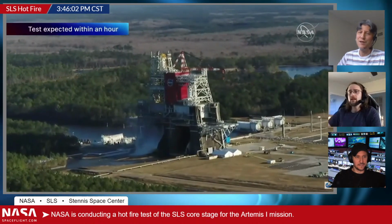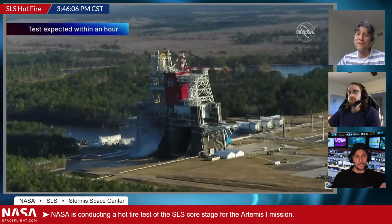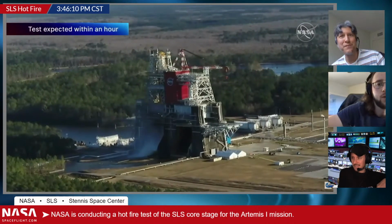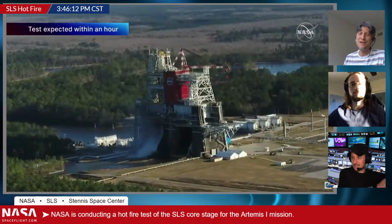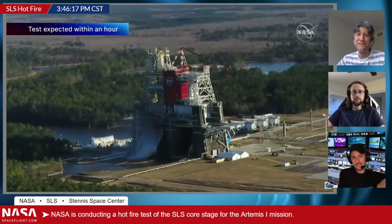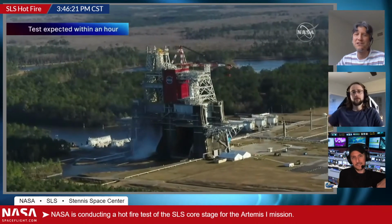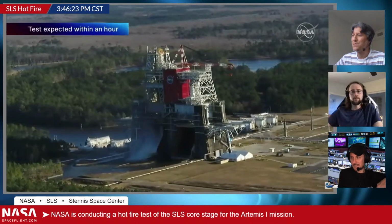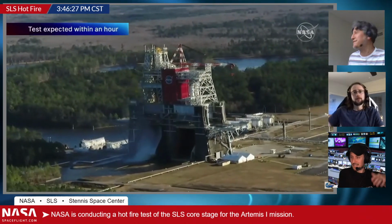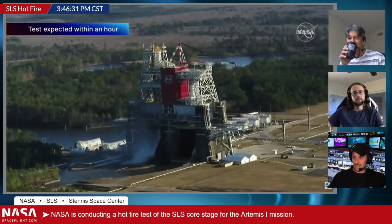But because the core stage is so big, it needs, I believe this is their entire complement from a center standpoint for Stennis. So the Aerojet Rocketdyne is waiting for this hot fire test to complete so that they can grab a couple of those barges and start doing a test series called Retrofit 2 over in the A1 test stand. I didn't know that. I didn't know that about the test stand here.